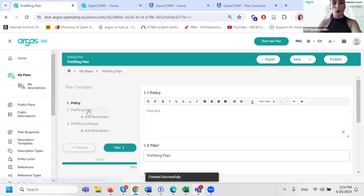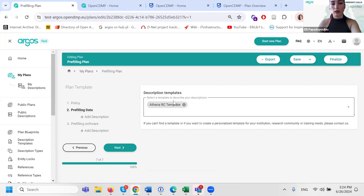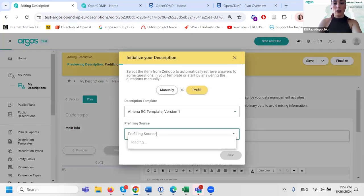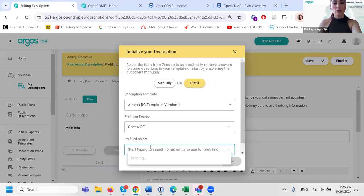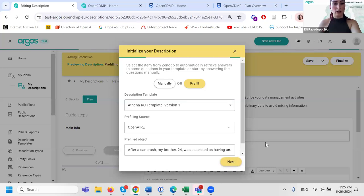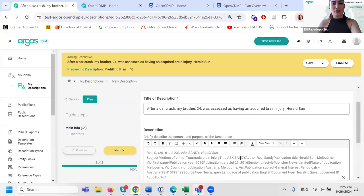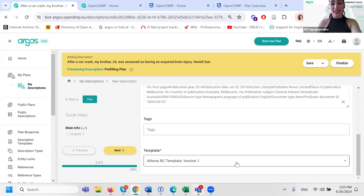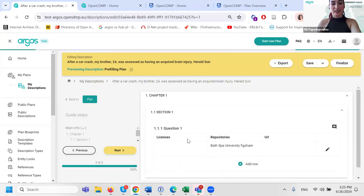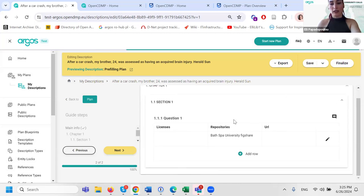And if I go to the next section, I see that I have selected this particular template and I can pre-fill from, I think, OpenAIRE this time, yes. A digital object, which in this case is a data set, I think. Yes. Oh, wow, that was not a good example, but okay, save. And I can see that some information was also pre-filled inside this template, which was provided as a table.